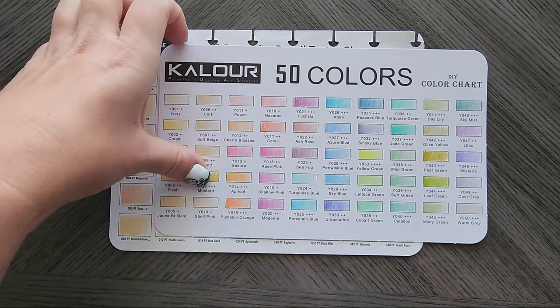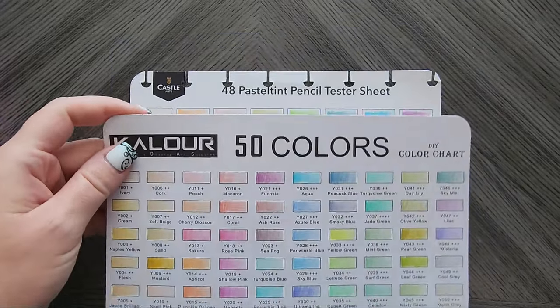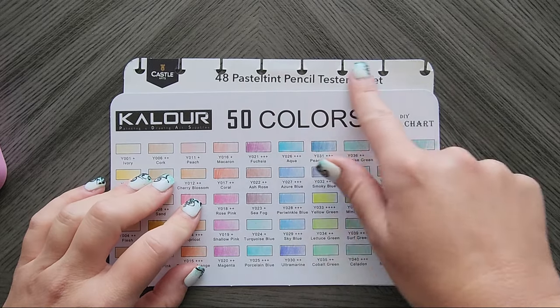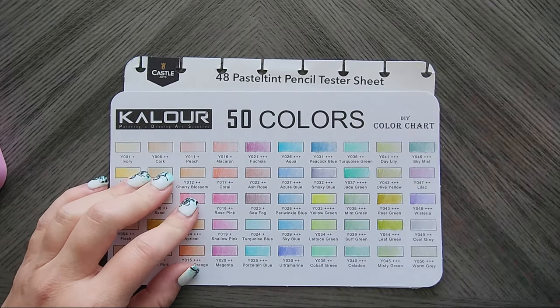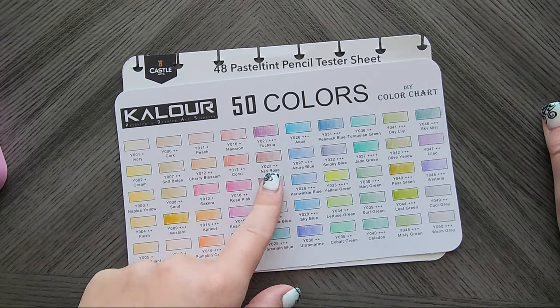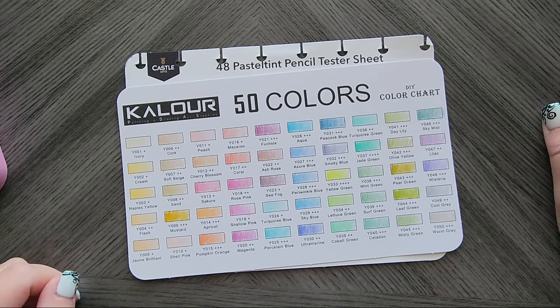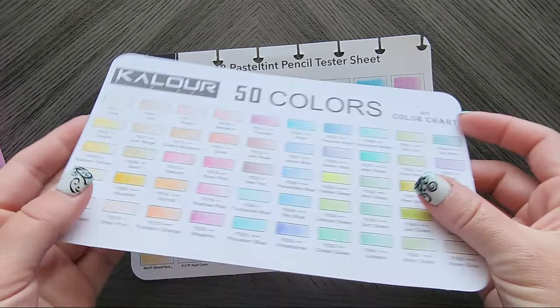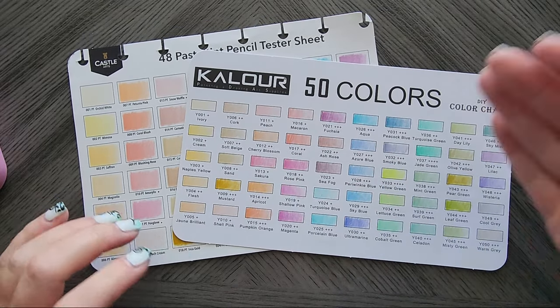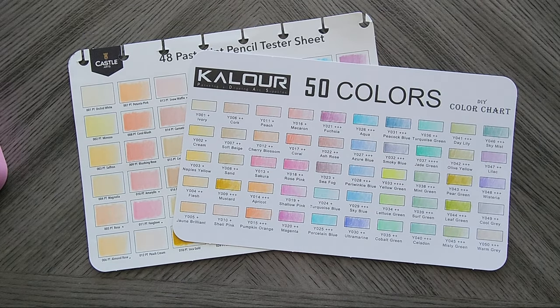But I love that they gave me a chart, because as my career of swatching gets older and older, I just like to take my little hole punch, punch it, and slap it into my swatch book and call it a day. I highly suggest you do the same if you ever get these, because it saves so much time. All right, enough rambling. That's what I think are my initial first impressions of the Kalour. Let's do a little coloring with them down the road, and maybe then we can do a full-on versus or comparison or something.